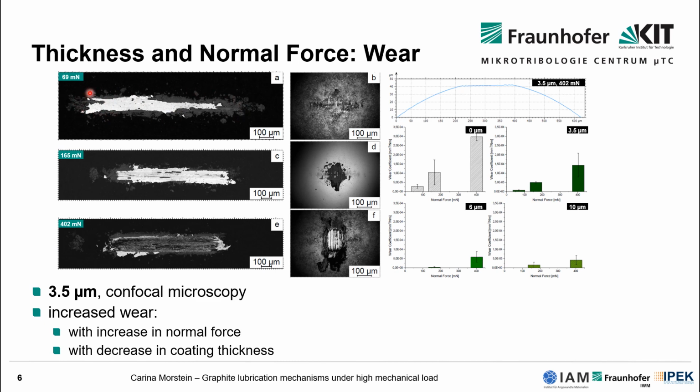And especially at the higher applied normal forces, so 165 millinewton and 402 millinewton, we see either some first hints of abrasion or even severe wear due to abrasion, which was then also visible on the counterbody. So if wear took place on the counterbody, this was visible as a flattening of the sphere profile, and by the diameter of this wear scar, we could then calculate the wear volume and thus the wear coefficient.